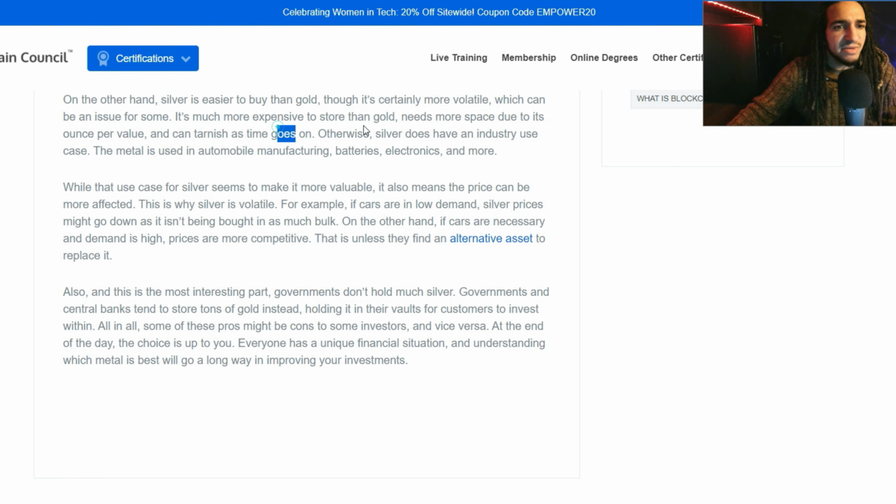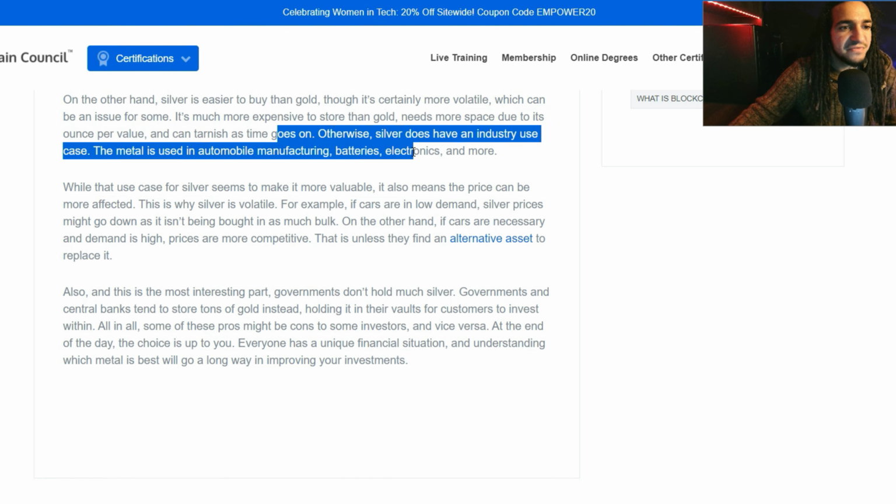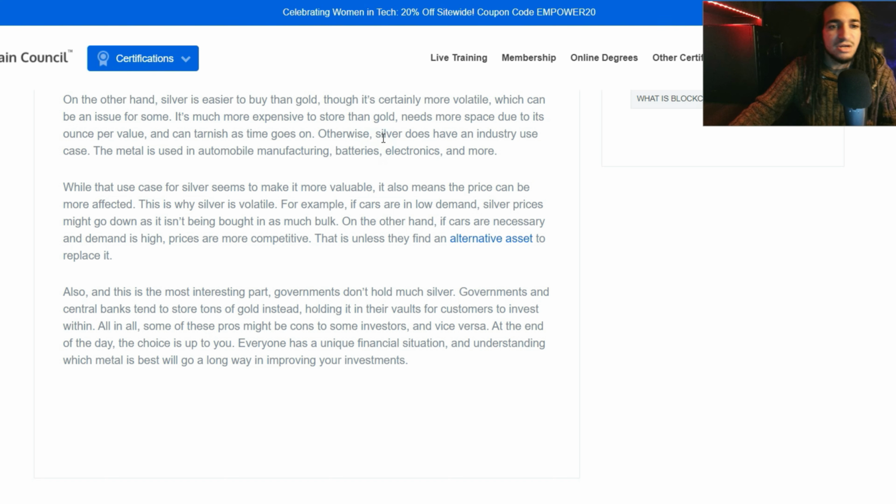I think they even talk about that. Silver needs more space due to its ounce per value and can tarnish as time goes on. But if you're not looking at collectibles, that really doesn't matter. And plus, using tarnish strips in your safe, dehumidifier, silica gel packs, capsules, gloves, capsule tubes, it's pretty easy to preserve the condition. It's not rocket science. But anyways, while that use case for silver seems to make it more valuable, it also means the price can be more affected. This is why silver is more volatile.